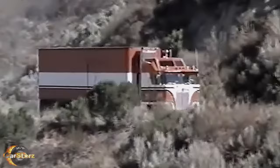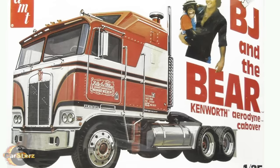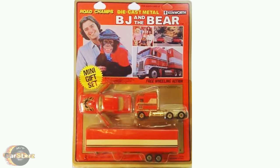Fact number 10. As for scale models of McKay's Kenworth, fortunately since the show was such a hit, there was quite a bit of official merchandise released. Among those official products released was this model kit from AMT, however that kit is very difficult to find today and silly expensive when you do. There were actually a number of different official plastic toy truck releases as well, but unfortunately have the same rarity and high cost levels as the model kit.